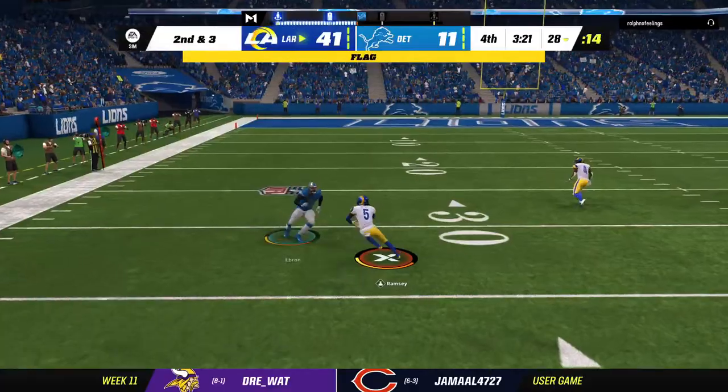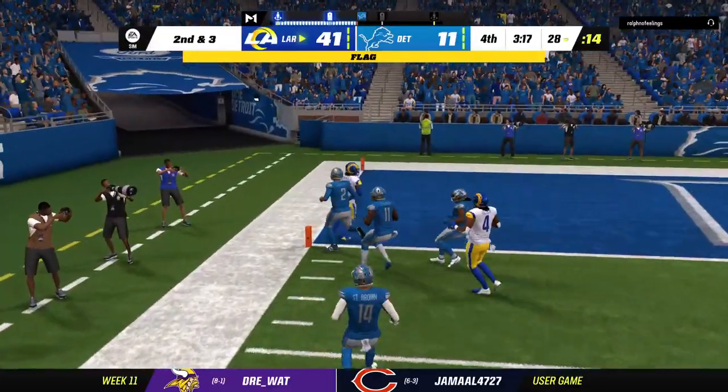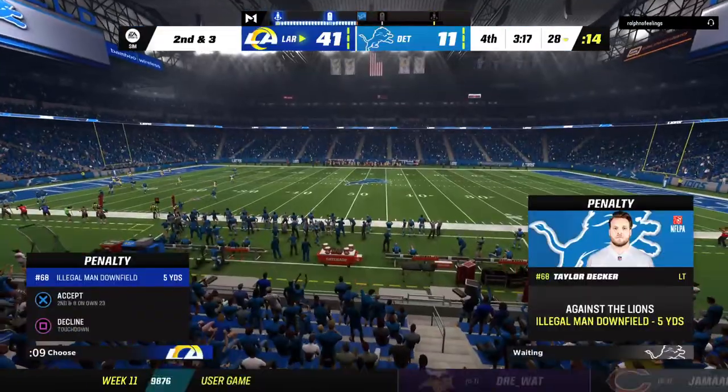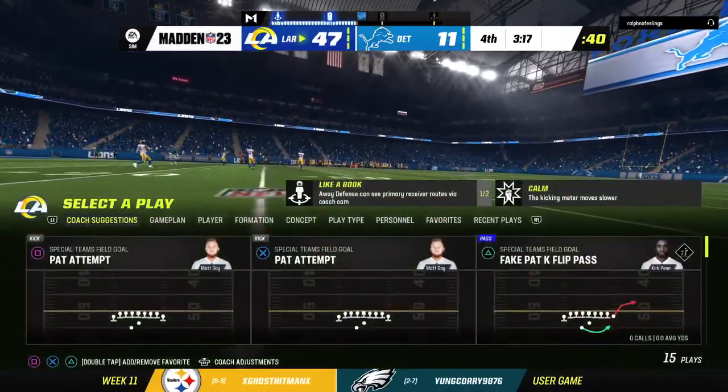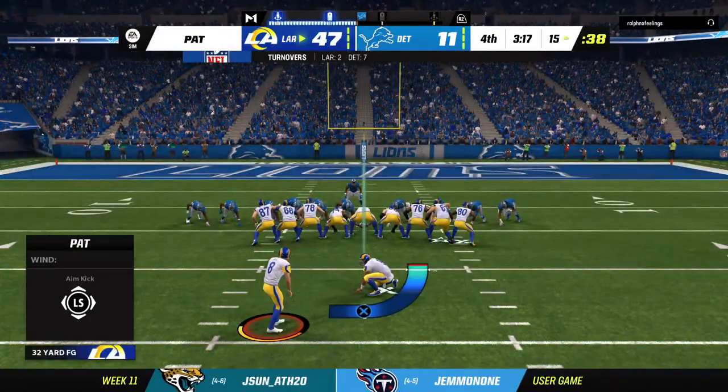And for a third time tonight, he's intercepted. Picked up by Jalen Ramsey. And he will bring it back. It's an interception return for a Rams touchdown. So they obviously declined that, and it is a touchdown.